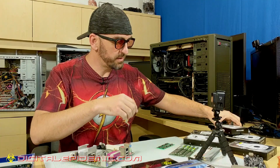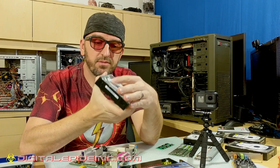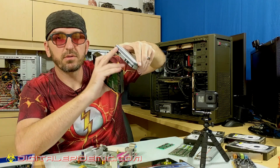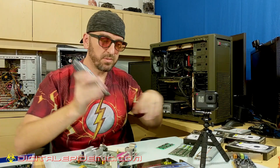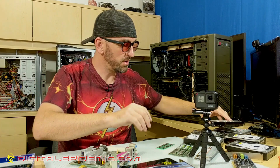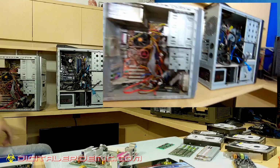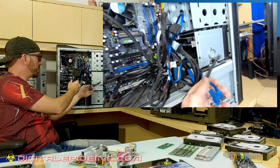Hopefully that made sense. When it comes to hard drives, this right here is a platter style hard drive. It is a SATA connection on the back here. The older connections used to have a 40-pin IDE cable. So then you had this giant ribbon cable going through the computer, like this big thing right here, but then that got replaced with just a small SATA cable like this.